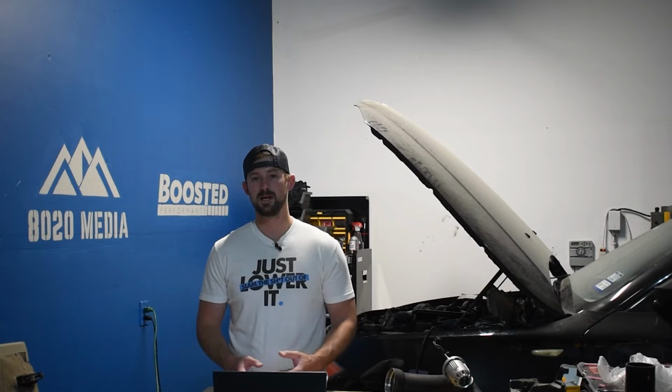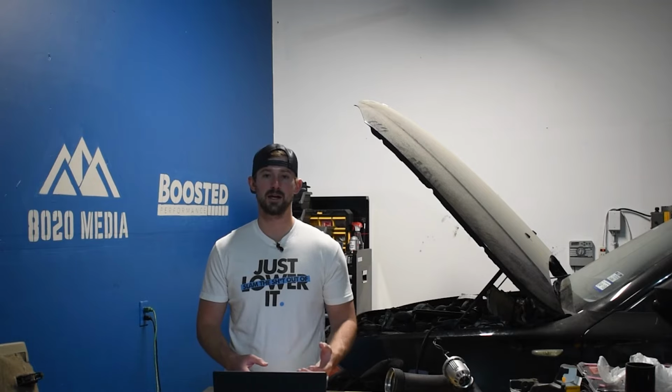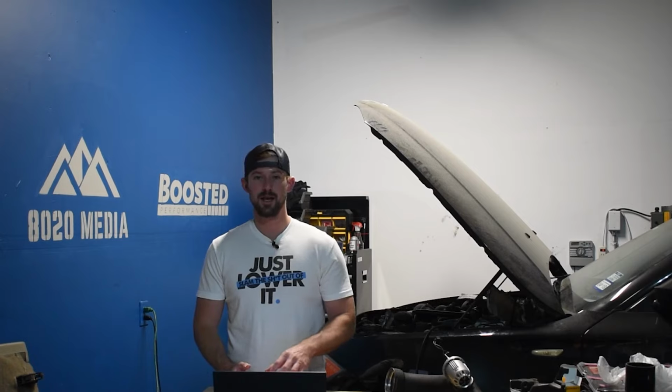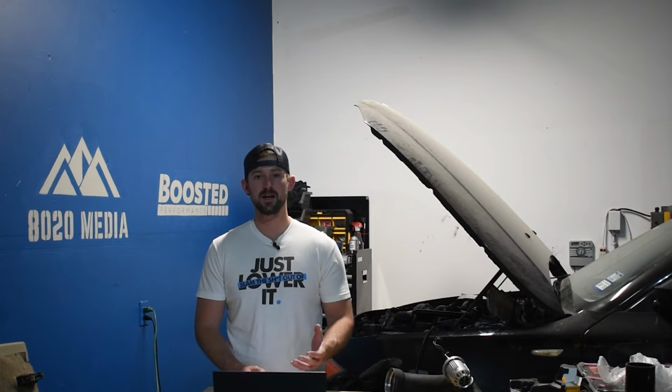It's an absolutely fantastic engine, especially if you're looking for a gas alternative to a diesel. It's probably one of the most reliable HD truck gas engines, in my opinion. Anyways, that covers it for common problems with the 6.0 Vortec.